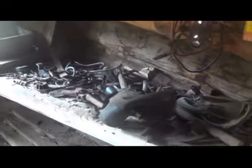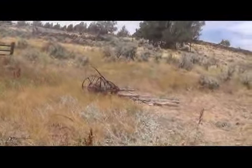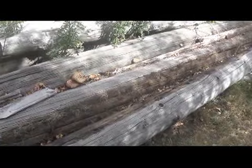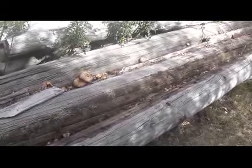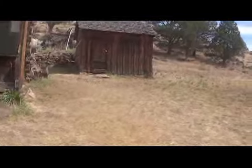We went in the blacksmith shop and found a variety of different things in the shop that apparently they had been working on. The old forge was missing, but there were still a few things in there. And out front, we saw an old horse-drawn mowing machine. Some mushrooms are growing on some poles out in front, and then numerous outbuildings.